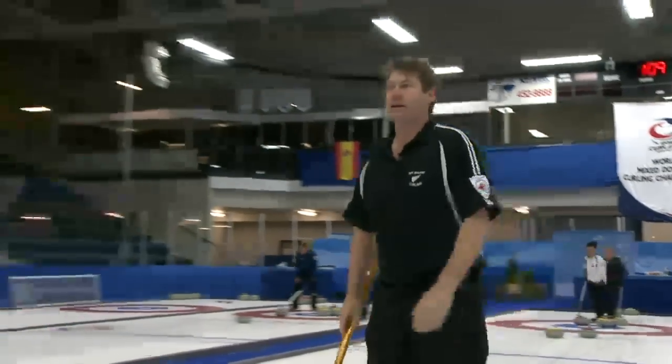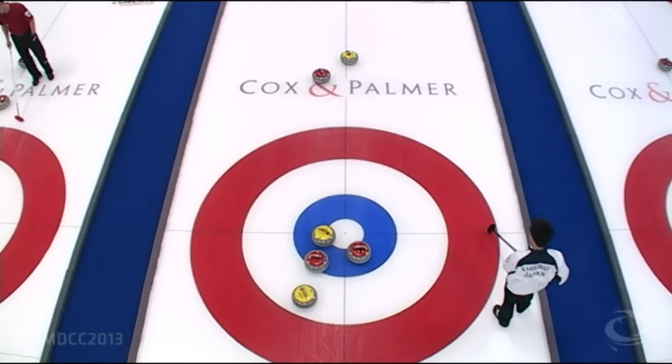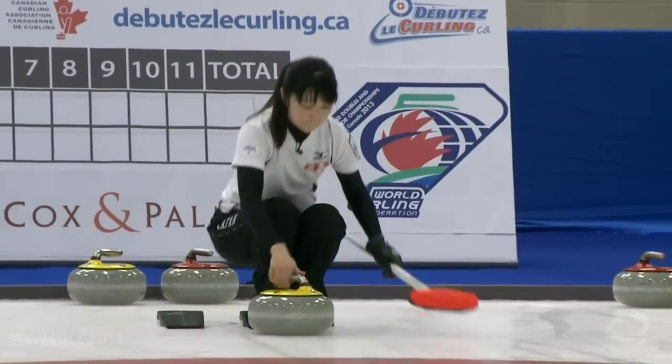Yep, so maybe now is the time to be thinking you should have peeled the guard. Situation would have been different. If Japan can weld one into this pocket on the button, could maybe start to look good for stealing. Stealing one or even two.